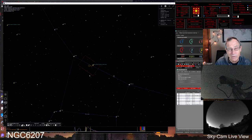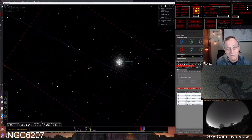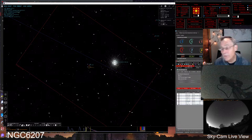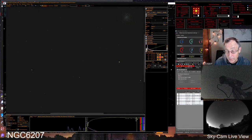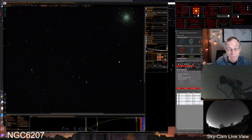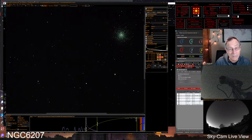This is the Keystone of Hercules, and right above it, you can see the famous Hercules cluster, Messier 13. So this galaxy, NGC 6207, is right here, very close. And, oh, right there it is, huh? So we'll hit the display histogram reset and reset the big histogram at the bottom. And boy, that makes a nice view, doesn't it, with the Hercules cluster up there in the upper right. It's a really cool view.